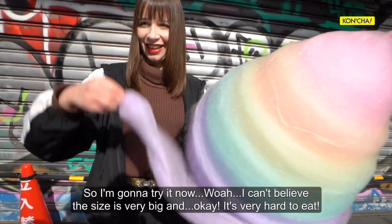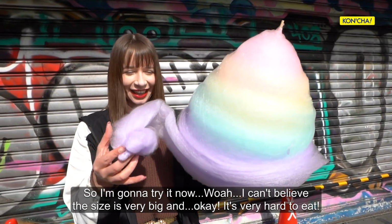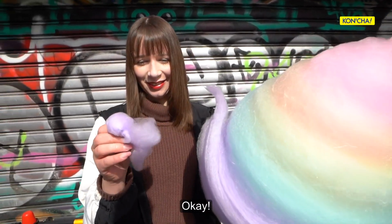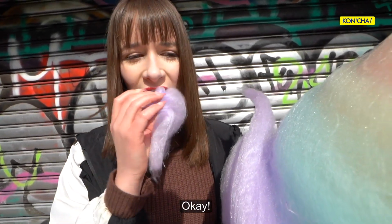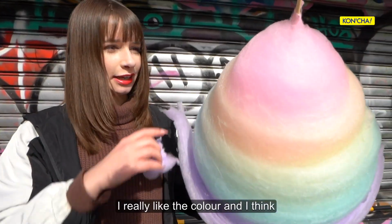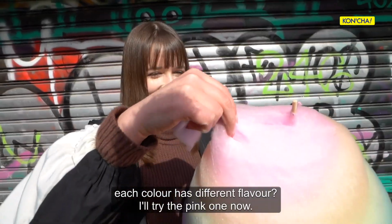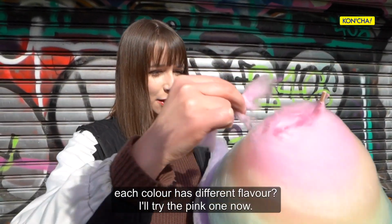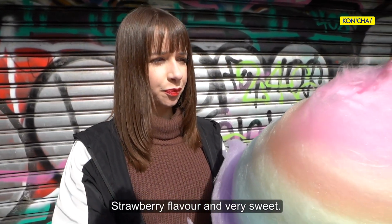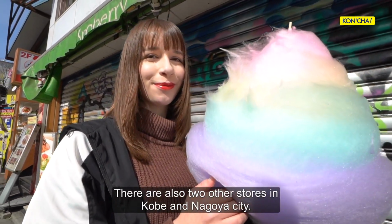Whoa. And, okay, it's very hard to eat. Okay. So, it's very sweet and blueberry flavor. I really like the color. And I think each color has different flavor. I tried the pink one now. Strawberry flavor and very sweet. There are also two other stores in Kobe and Nagoya City.